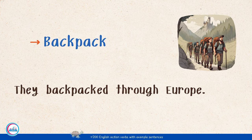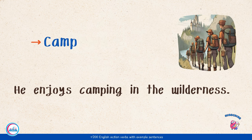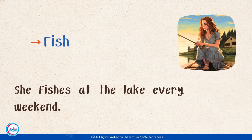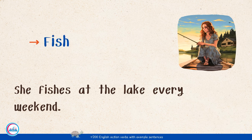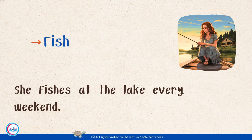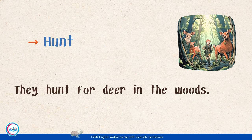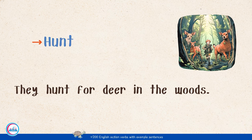Backpack. They backpacked through Europe. Camp. He enjoys camping in the wilderness. Fish. She fishes at the lake every weekend. Hunt. They hunt for deer in the woods.